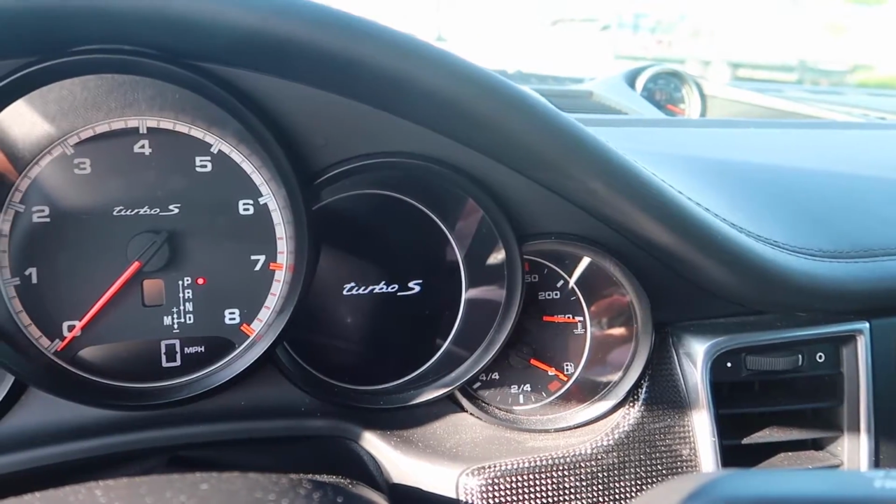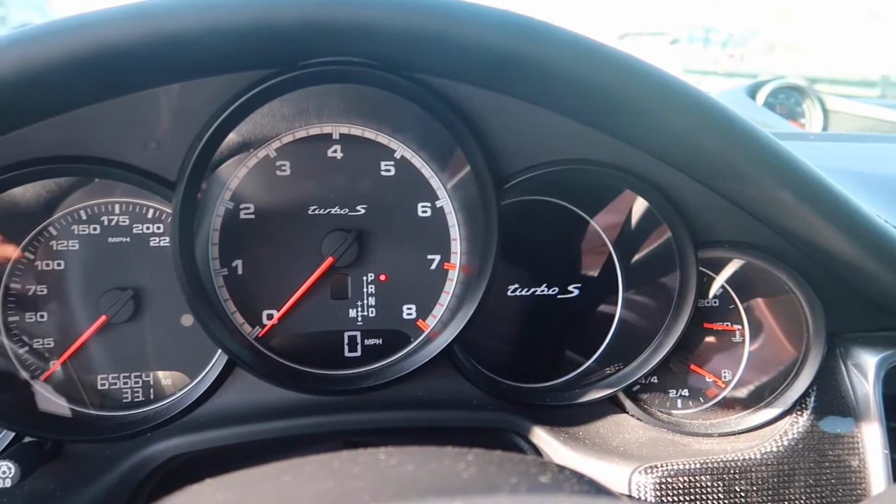Let's punch it and see what this thing can do. Oh my gosh, it's a rocket ship. Whew. It's fast. That was like quarter throttle. That was probably half throttle. Wow, that's fast. The tachometer and the entire layout of this car is absolutely gorgeous.